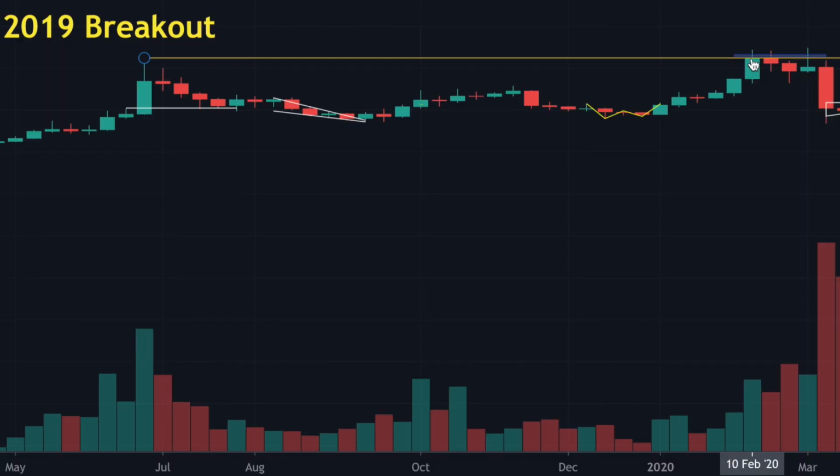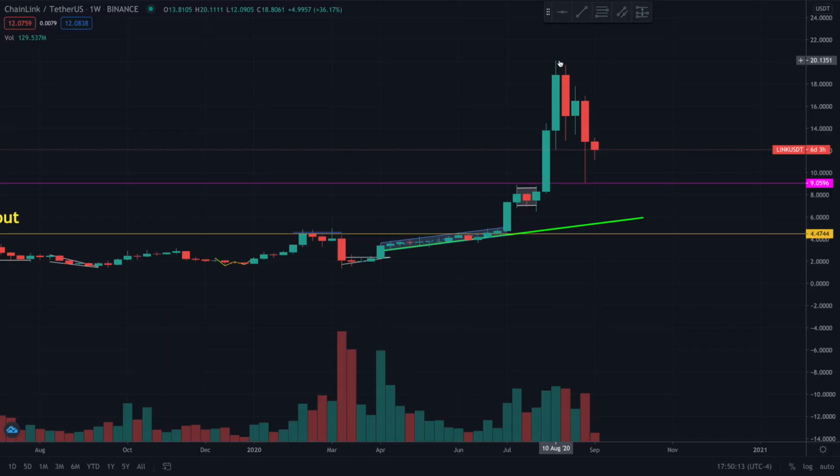I'm not telling you that it's going to take roughly 8 or 9 months or 6 months for that to happen now, but we should be mentally prepared to see a lot more consolidation and sideways action before we retest and break those previous all-time highs here.